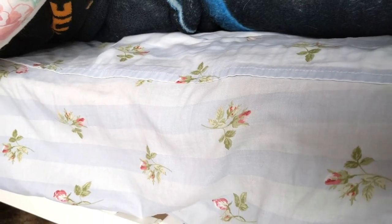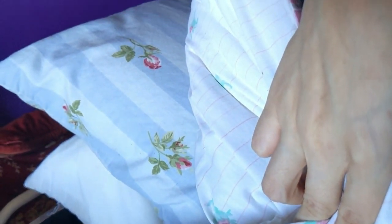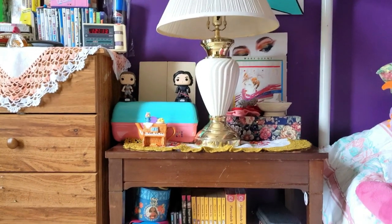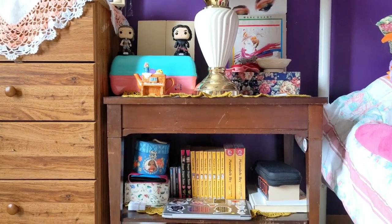Under this is a different bedding pattern I thrifted. It came with the flat and fitted sheet as well as two pillowcases, but at the moment I'm only using one. And over here is my side table. And here's my top shelf.